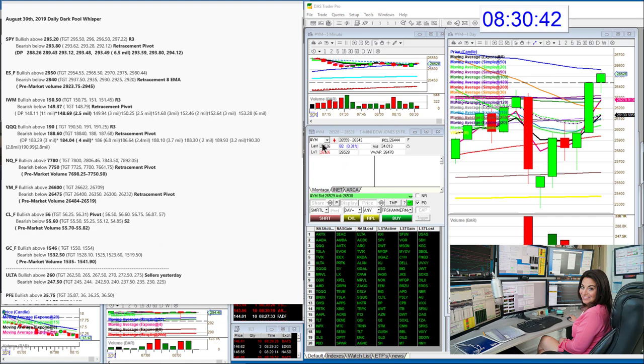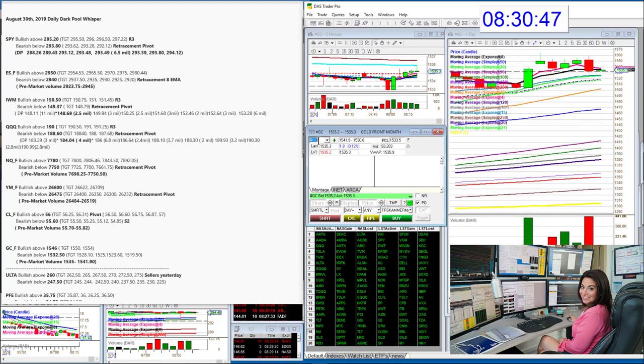So let's go to gold. Sellers have been coming into the gold, and today should be very interesting. Let's see how that weekly candle closes as well. Bullish above 1546 on the gold futures.